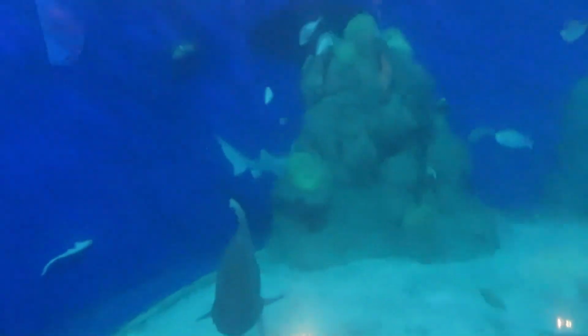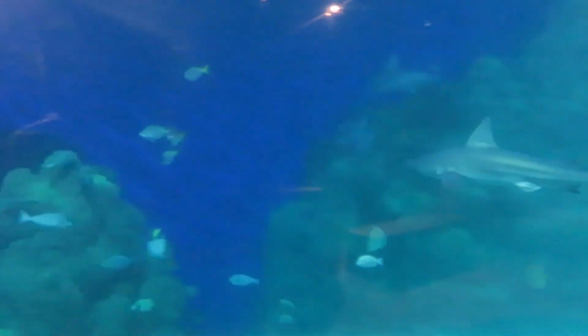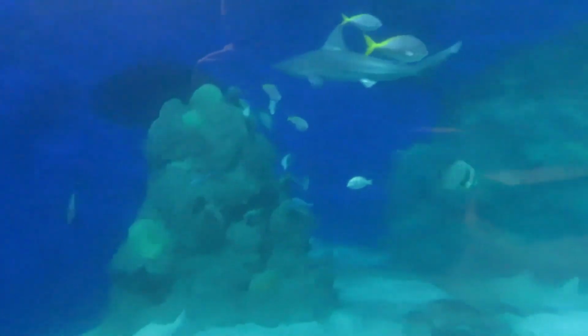Do love seeing the sharks at aquariums. Yeah, there are 4 sand tiger sharks, but every time someone mentions them, they all disappear. And the sharks in this tank do not eat the other fish, because as I learned from Finding Nemo, fish are friends, not food. That's a zebra shark.